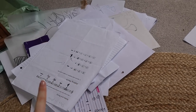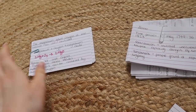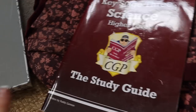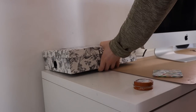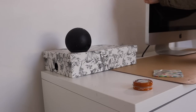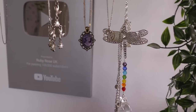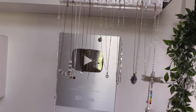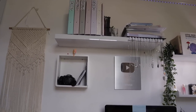Then here we've got loads that needs to go in the bin. This is my history revision stuff, which is in there. And this is some science stuff, which I'll put in their folders in a minute. Then I've just got my science book here, which I'll put with my other science stuff. Once I've done this, the desk area is complete. And then I can move on to the more cleaning area. This was more clear now. I also just straightened these out, and now my whole desk area is done.